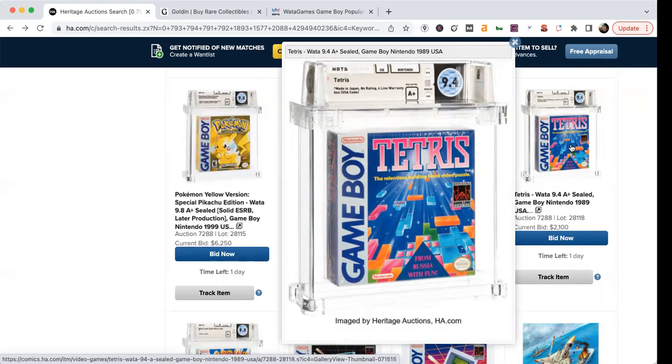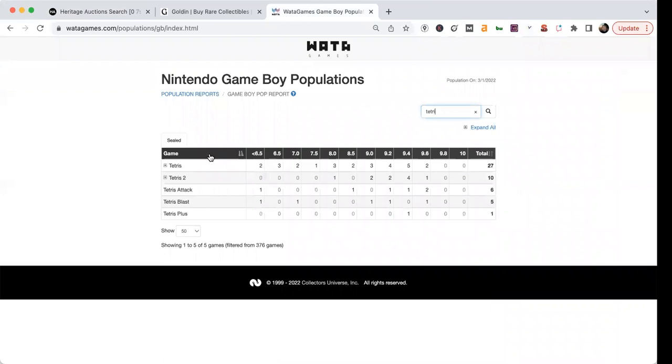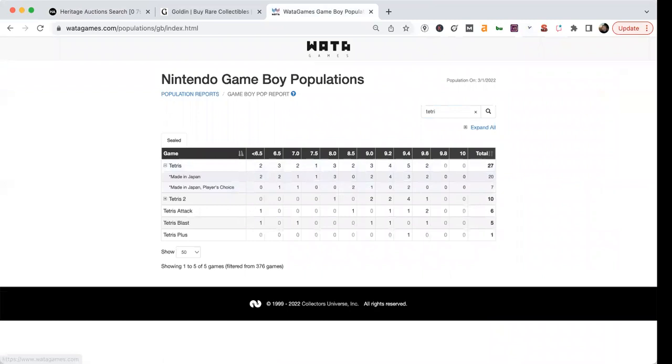I guess once the population reports came out, people realized there's a few more copies than they thought they had. But I got a nice raw one up there. People just don't list them. They don't let go of them much. 27. 20. But yeah, people played Game Boy Tetris. Less than 10, I think. Oh man. Wow. Okay. Wait, what was the top, 9.6?